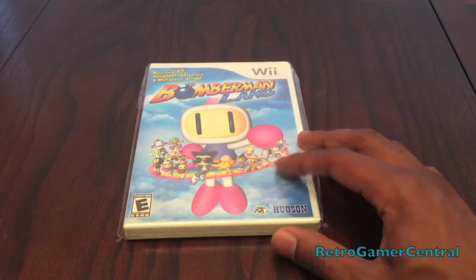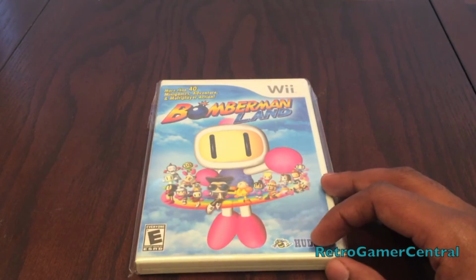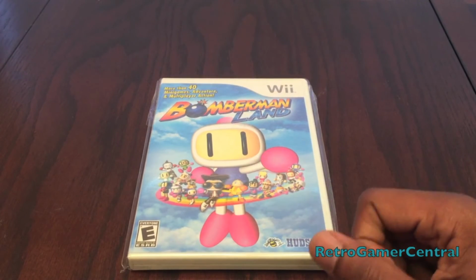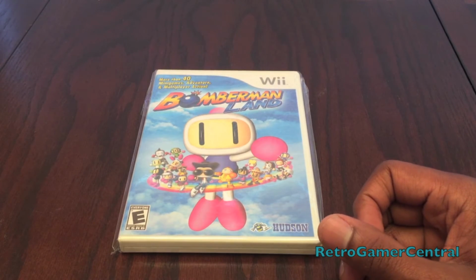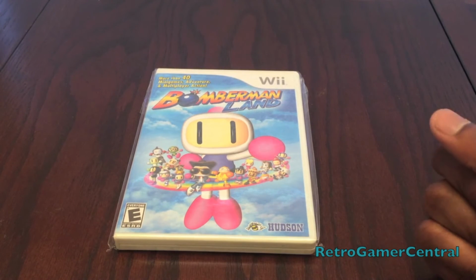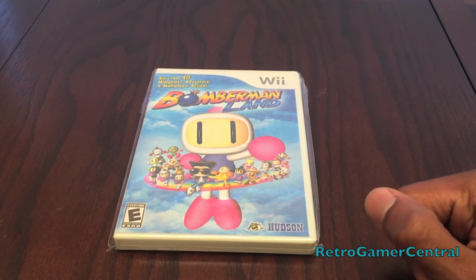All right, Bomberman Land, Hudson title, published title, of course. Had a hard time finding this game. Actually, I had to order this one online. I'm not the biggest fan of ordering stuff online. I like finding stuff more locally. But I wanted this game. I saw it at the store one time. I was like, nobody's gonna get it. I'll just come back and get it later. Went back, it was gone.